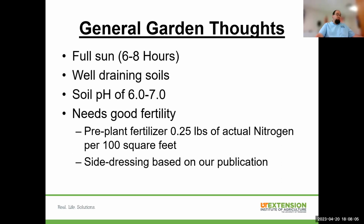The other thing is, especially with tomatoes and peppers, we don't want a huge amount of nitrogen there because they'll just keep growing vegetatively and not want to go to reproductive if we throw a ton of nitrogen. So if you've ever had the 6 foot tall pepper plant that was beautiful, dark green, but no flowers, you probably over-fertilized it with nitrogen, and that can happen.